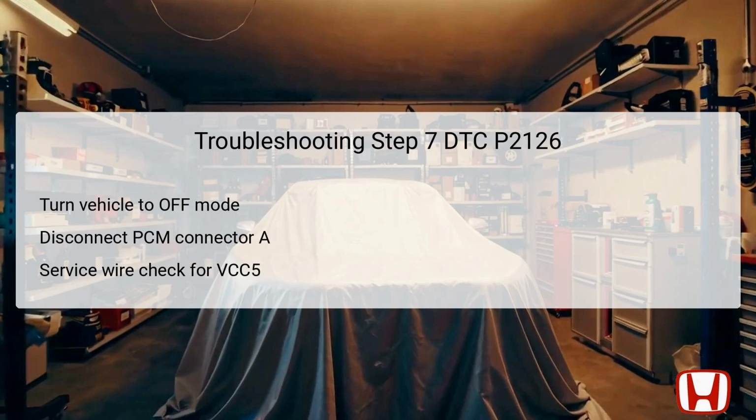For the seventh troubleshooting step, turn the vehicle off to ensure safety while working on the wiring system. After powering down the vehicle, again jump the SCS line and disconnect the PCM connector A. This setup is crucial for conducting a wire check, specifically focusing on the VCC5 line, which provides power to the APP sensor. You will connect terminals A and B using a jumper wire to check for continuity between the specified test points.